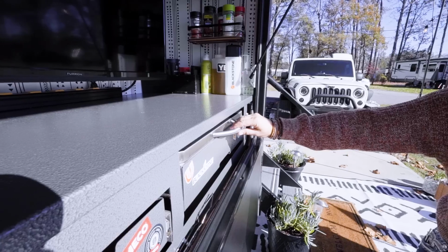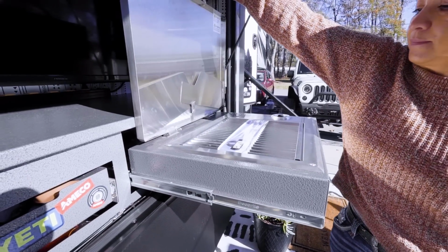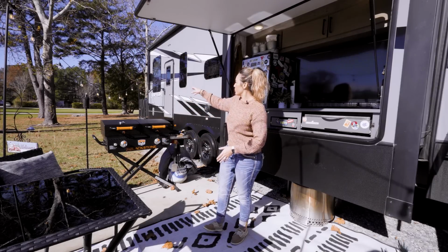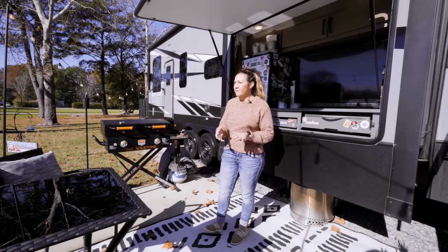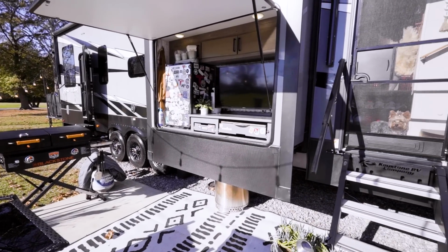We use the solo stove over the weekend to have family and friends over. We love sitting outside. We have our patio area here. We have our string lighting. So it's a really fun environment. Everybody comes over. They know if the string lights are on, they're welcome to come over.